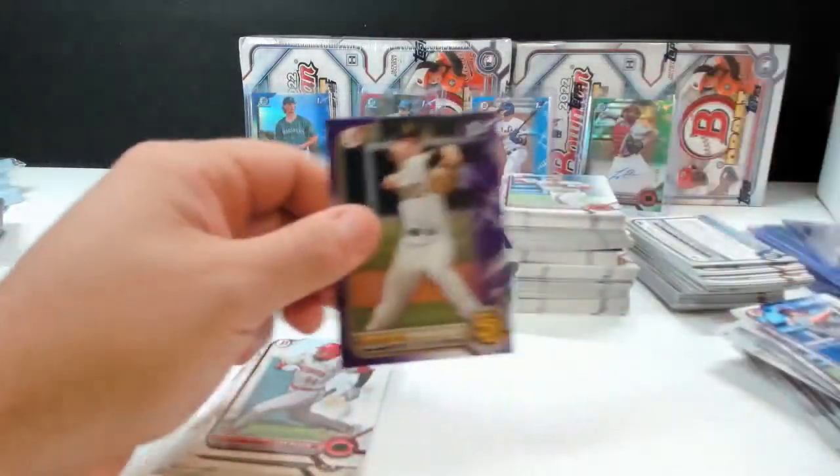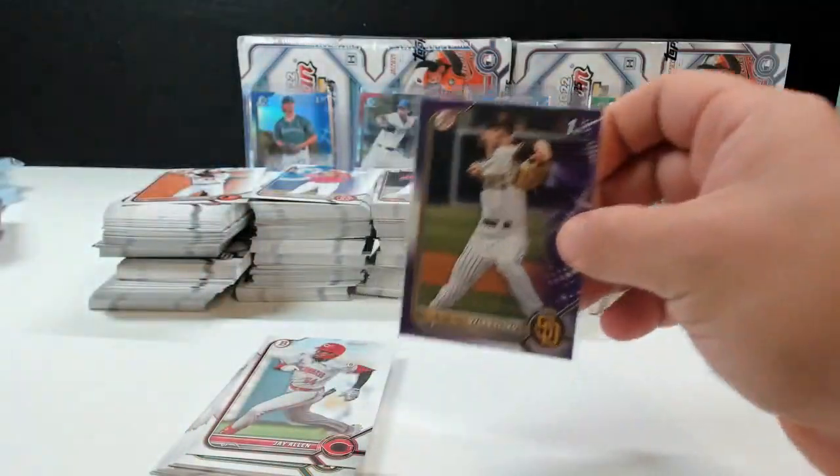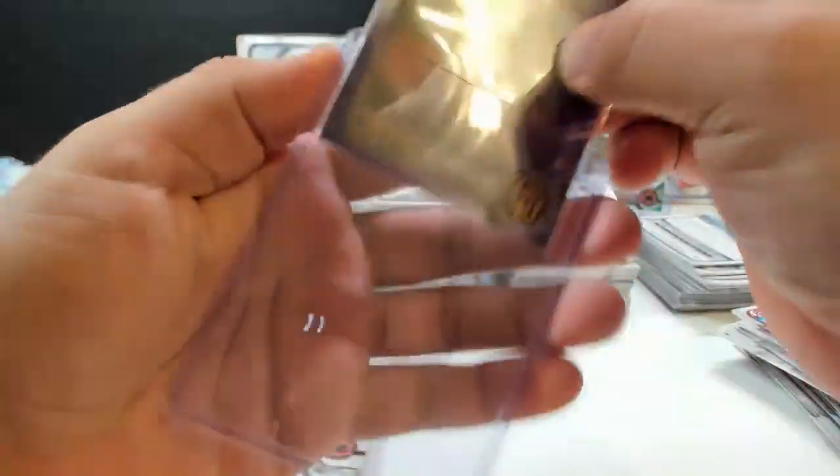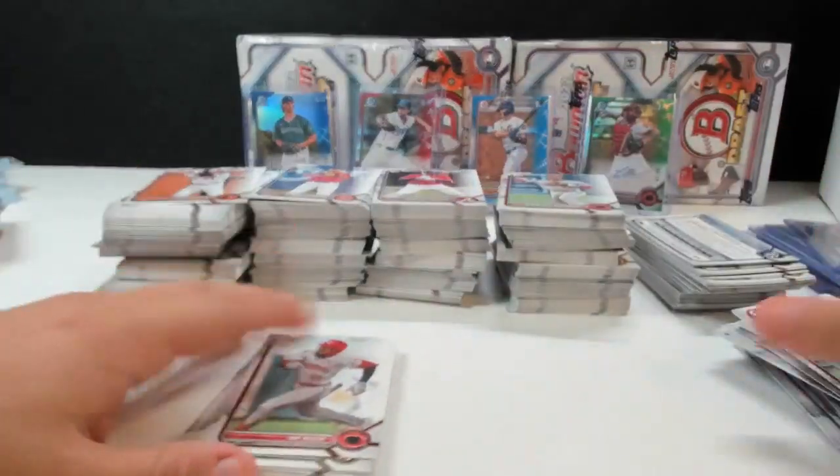We got a Dylan Lesko purple paper. Lesko, Padres.